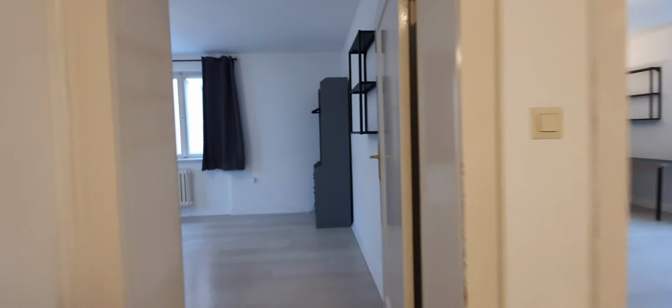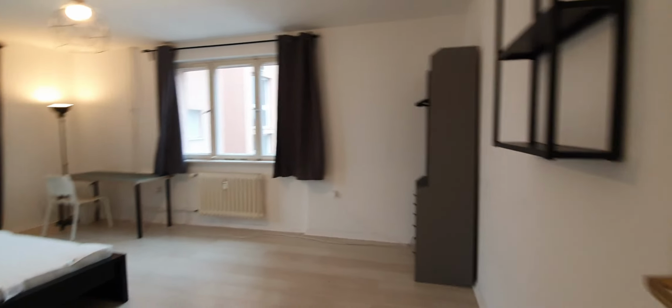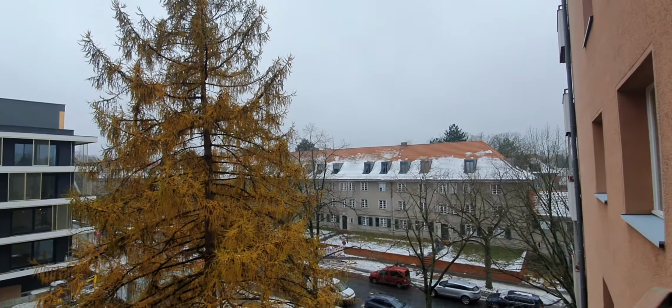And this will be bedroom number two with balcony. And you have also the same features. Double bed, desktop, and wardrobe. And here is the balcony. It's pretty big. And you have these other views.